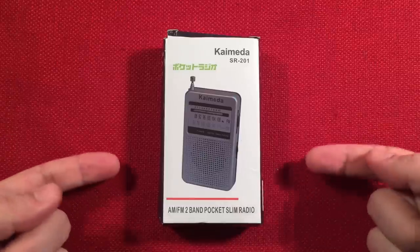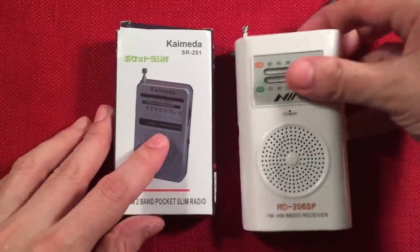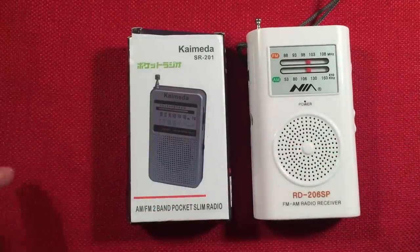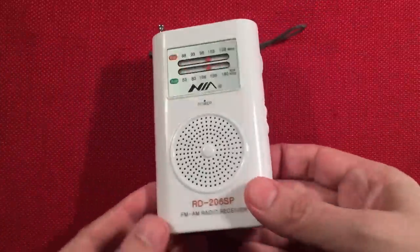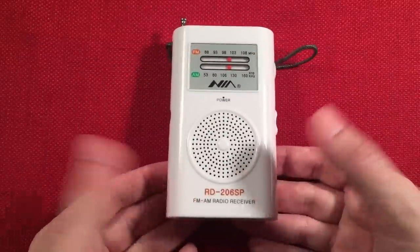I bought this radio in November, originally, at the same time I bought this radio. This was $5 and this was $5. I said, I'll get one of each. And this one never showed up. The Nia showed up. And we all know the history behind this one. I think you guys know about this.